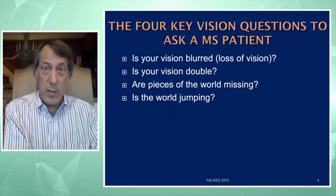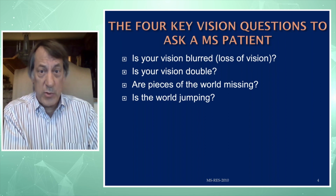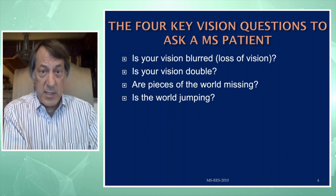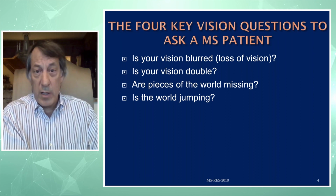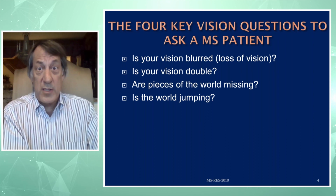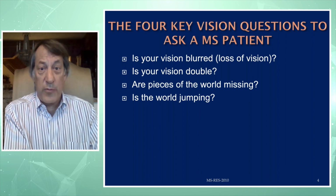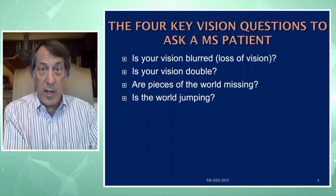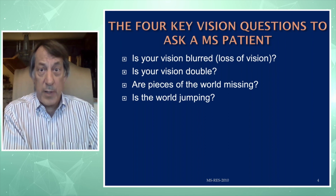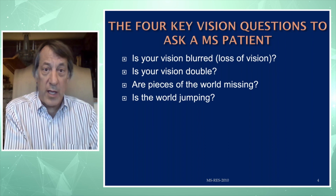When a patient comes into the exam room and I know they have multiple sclerosis, I always ask: do you have blurring of vision? Do you have double vision? Are pieces of the world missing because you have visual field defects, some aspect of your peripheral field you don't see? Or do you ever have episodes where the world is jumping up and down from something called nystagmus, that we'll touch on briefly later?